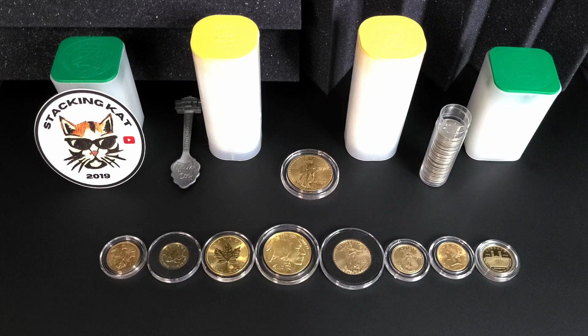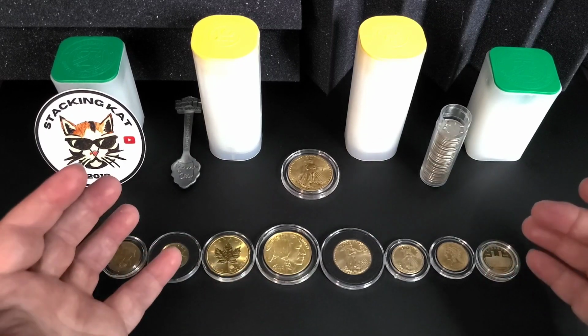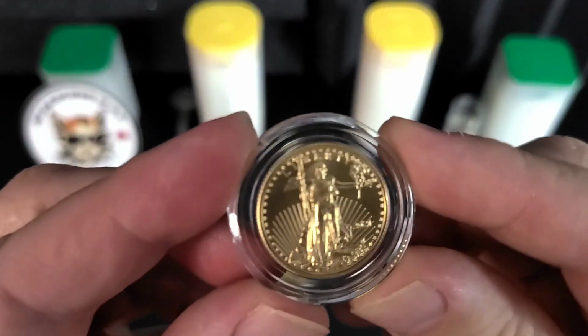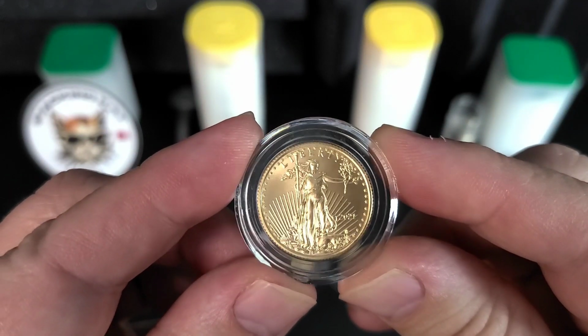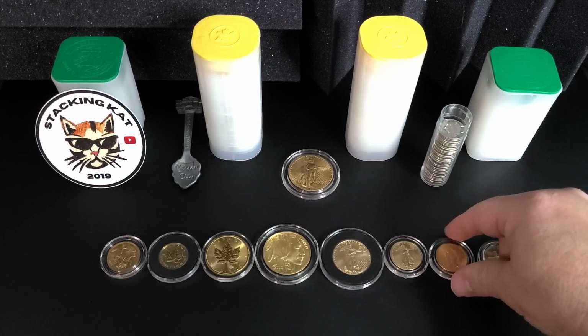But I'll bring up the 1/4 ounce, which is of course a very popular size here in the stacking community. A lot of us like stacking the 1/4 ounce. It's more affordable. It's kind of like right in that sweet spot. Here's a 1/4 ounce gold eagle. And so a lot of us like stacking them basically because of the price.